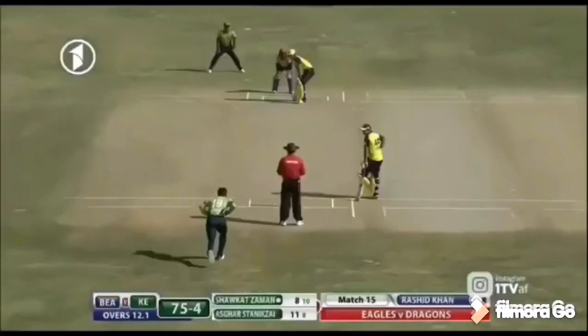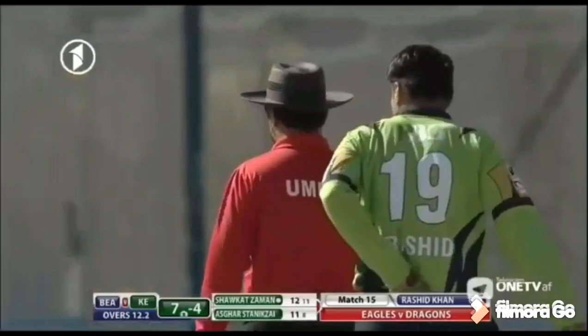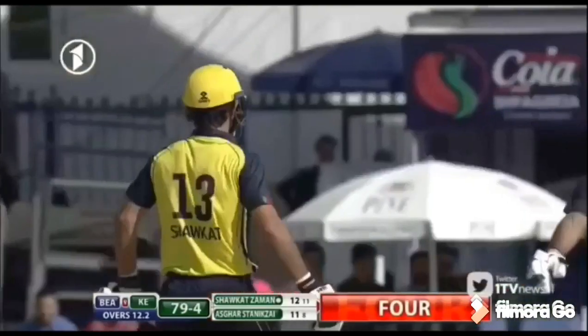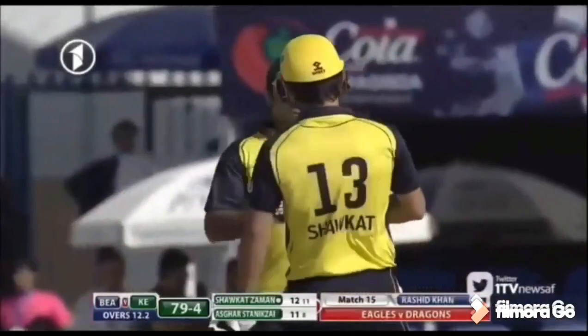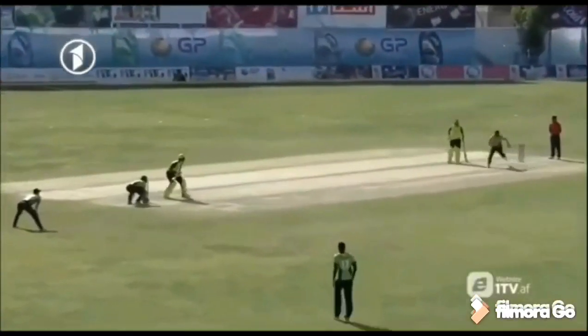Well, the job gets ever harder. More the ball. The leggy, it's played through the onside and it'll pick up four. Short on this occasion by Rashid Khan. Yep, too short here. The skipper, he played it really well. Picked the length up really well.